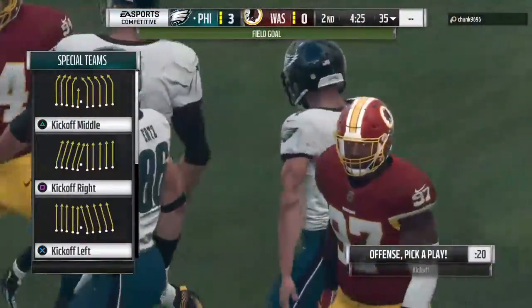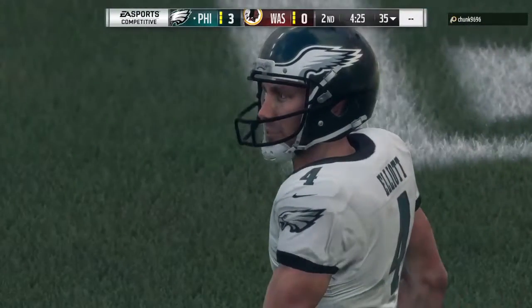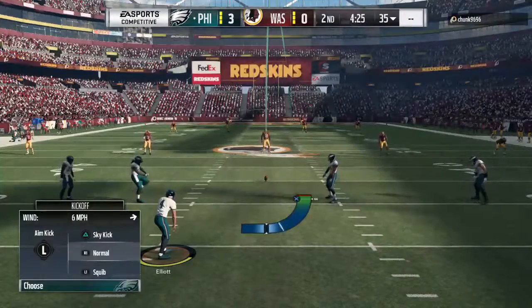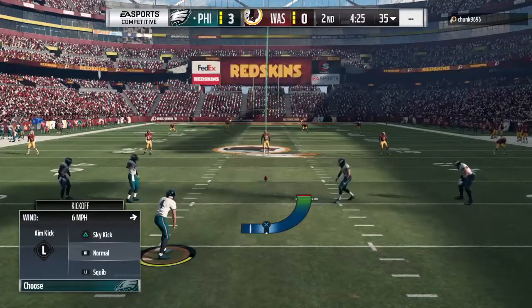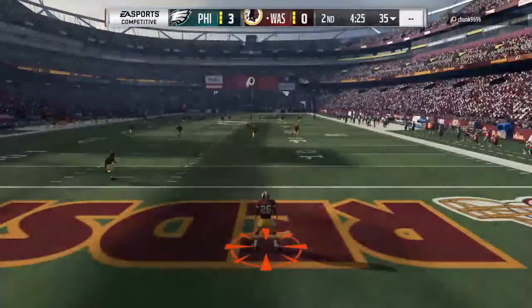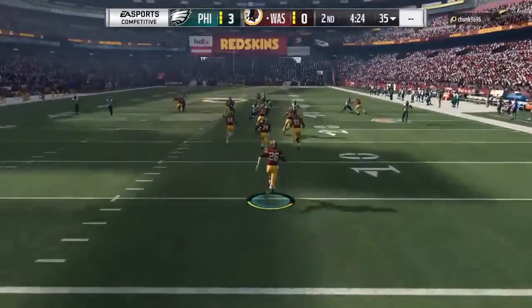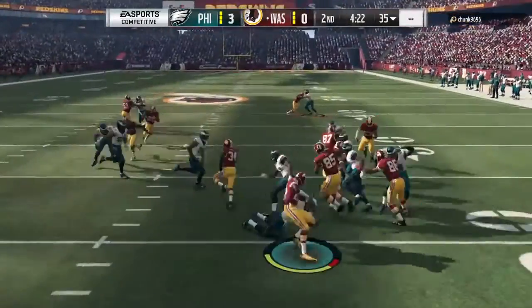And the Eagles take a 3-0 lead. We were scoreless up until this point in the 2nd quarter. Now we finally have a little action. Let's see where this action takes us. 1st quarter, no points at all. Now we've got our first score of the game. Well, does that signal that we're going to get more as we go along, or will it revert back to what we saw in the beginning of the game?